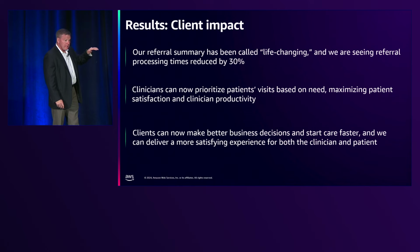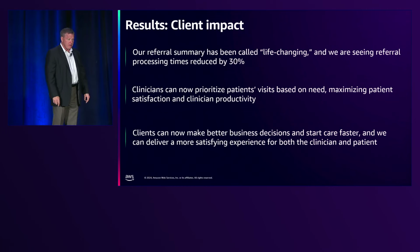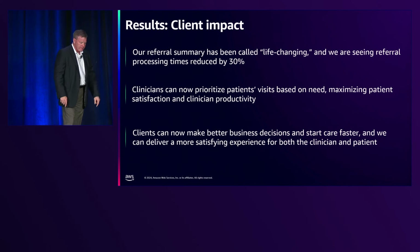So it took a lot of the documentation load out of it, and you can see there, clinicians can now prioritize patients' visits based on need, which is what they should be doing, spending less time sifting through paperwork. And they can start care faster. So that goes back to our mission, as a provider in the SaaS space, sorry, not provider, in the post-acute care space, of providing a better patient experience.